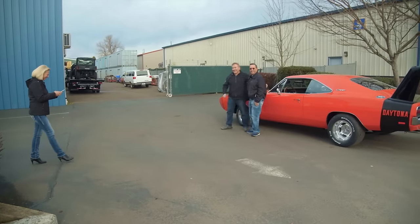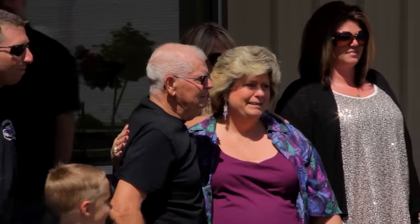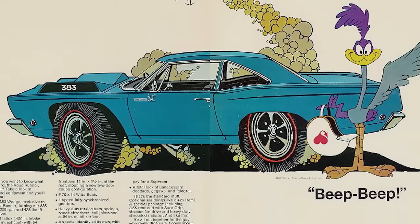Some of the cars sometimes are one owner cars or nearly one owner cars, meaning somebody bought them when they were a year old or 2 years old. So in the case of the Curtis's car, they bought this car brand new. We interviewed the dad. He said, I wanted a car I could haul my family with, and that was the 68 Roadrunner.